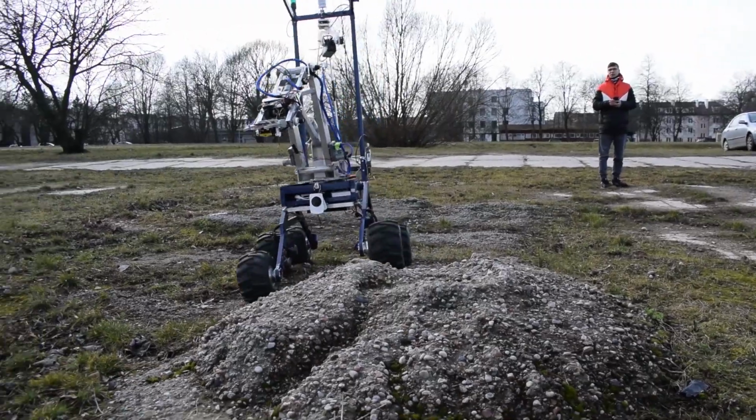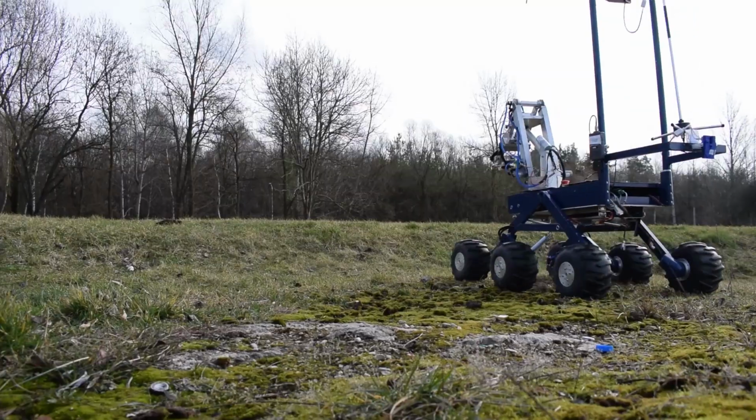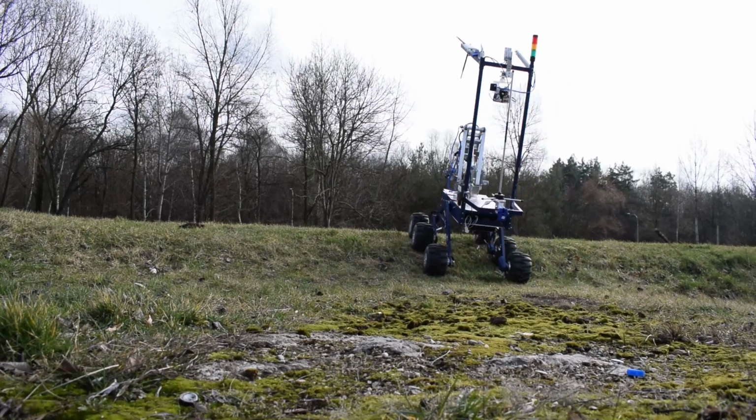The rocker bogie suspension system makes it possible for the rover to ascend inclines of over 30 degrees and traverse difficult terrain.